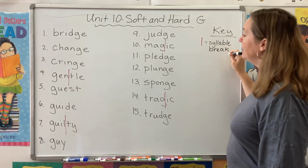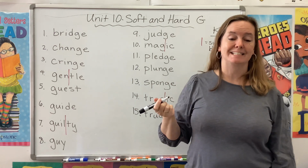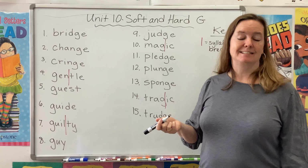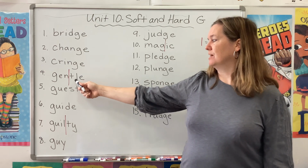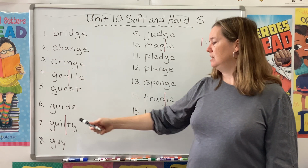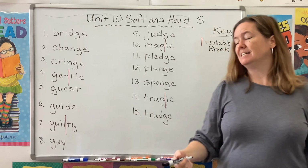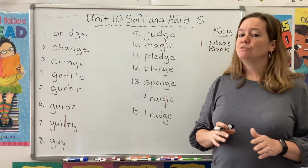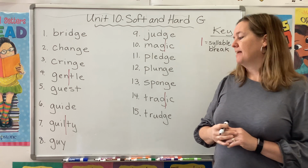Now, when we break those four words into syllables, we notice some of our favorite endings that we've seen over and over again this year. The LE in gentle, the Y in guilty, and the IC in magic and tragic. So nothing new or tricky there.